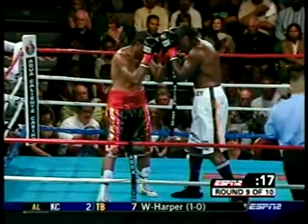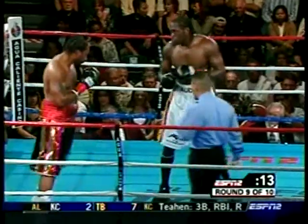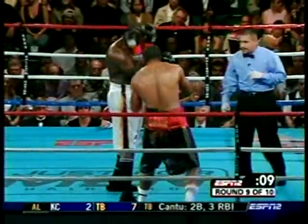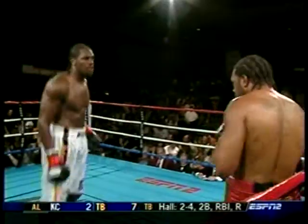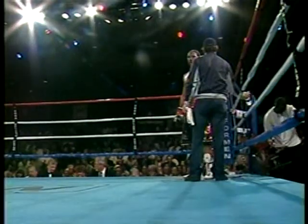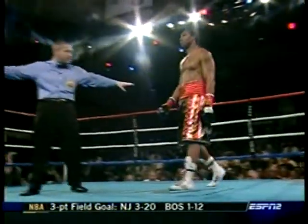And the opportunity, really mirror opportunities, Joe, for both guys on the inside. Both cover up, don't work much, put their gloves up, and allow opportunities for each other to move their hands. One round to go in this heavyweight fight. The 10th and final round.